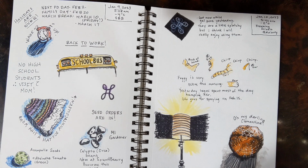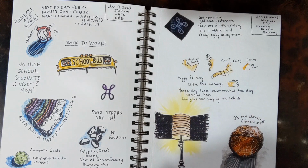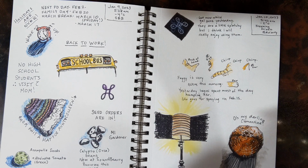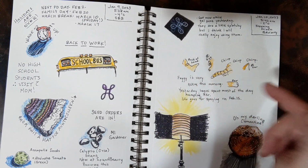I got some new white gel pens, so I did a little playing with them. And I have a little bit more of a cat. We have 4 cats, so we have a lot of cats we can draw, but again, hard to get. So I did just the back of the head, just the eye, just her tail or her ear or her paw.